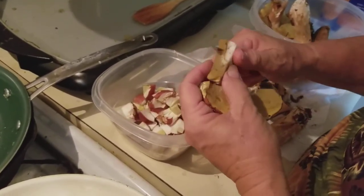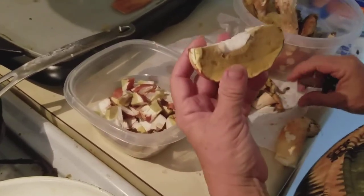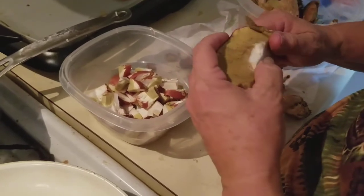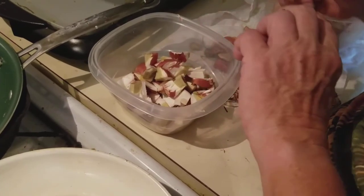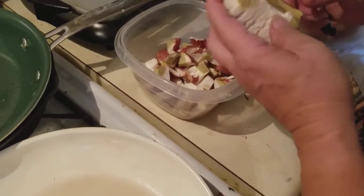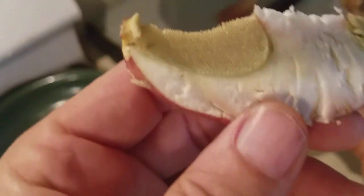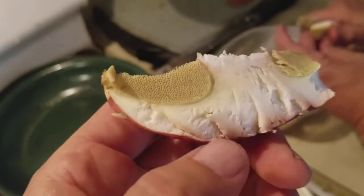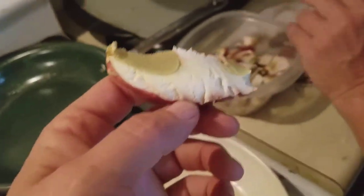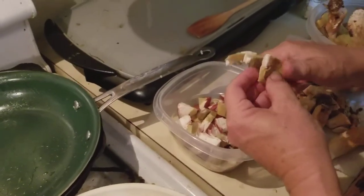These are a boletus mushroom. They don't have gills, they have pores. If I get close, you can see the pores on some of them, others not so much. They drop their spores from the pores there. Let me have a little piece of that one. That's the pores, like gills on other mushrooms, and then the white flesh is what you eat. I actually eat the whole thing, and they're quite good.